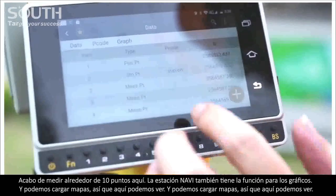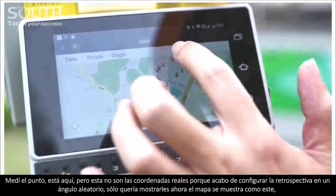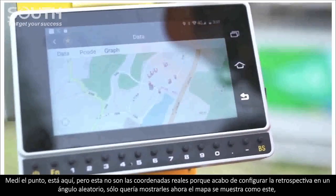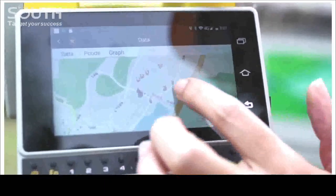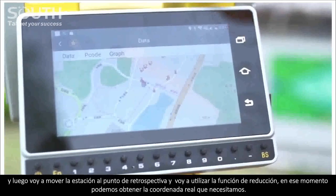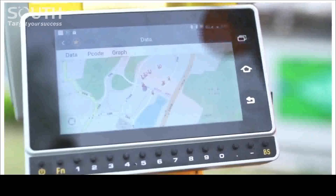For the Navy Station, we also have another function for the graphic. So here we can load the map. Here we can see the points I measured, but this is not the real coordinate because I just set up the backsight at a random angle. I just want to show you what the map looks like now, and then I will move the station to the backsight point and use the reduction function. At that time we can get the real coordinate we need. So we can check this map a little later to compare the difference.